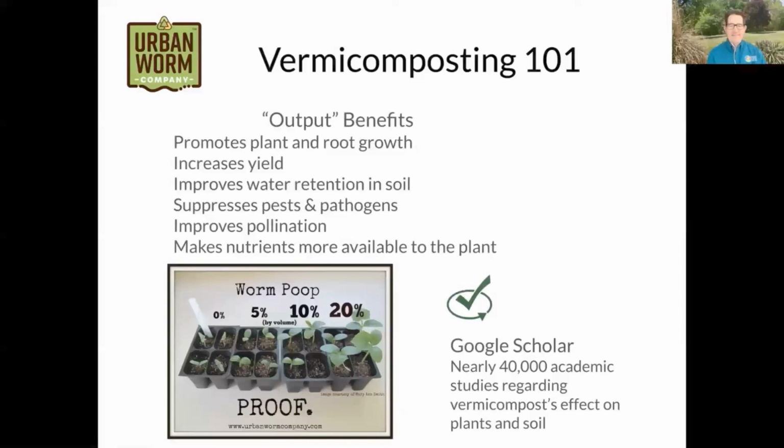Yeah. So here are the output benefits. There are a whole lot of things that vermicompost is shown to do. Starting off with just simply promoting plant and root growth, it increases yield. I've seen anywhere from 10 up to 80% difference in yield based on what academic studies we're looking at. It improves water retention in soil. This is an amazing statistic. Vermicompost or worm castings are organic matter. And for every 1% increase in organic matter in our soil, an acre will hold an extra 25,000 gallons of water. That is really an amazing statistic.